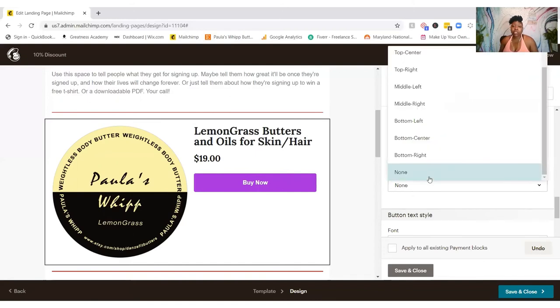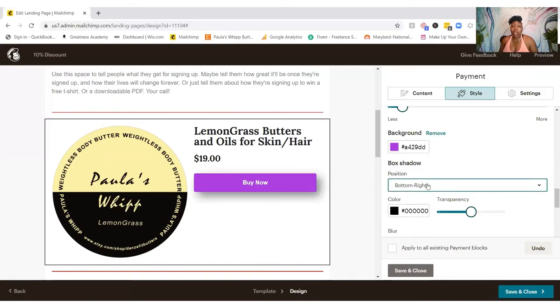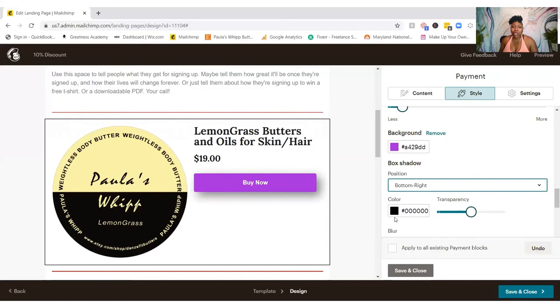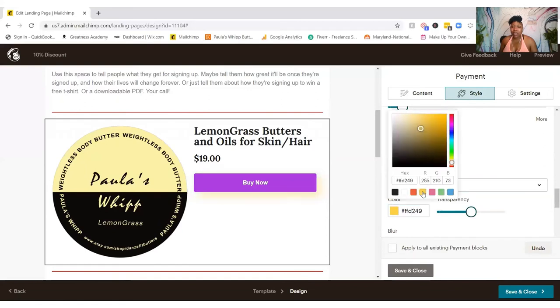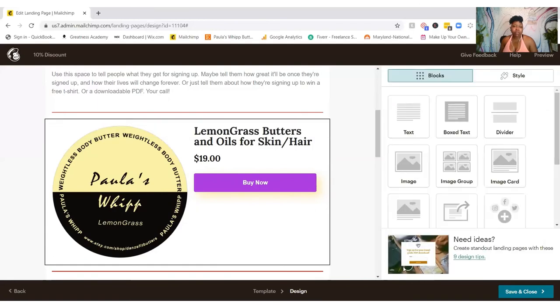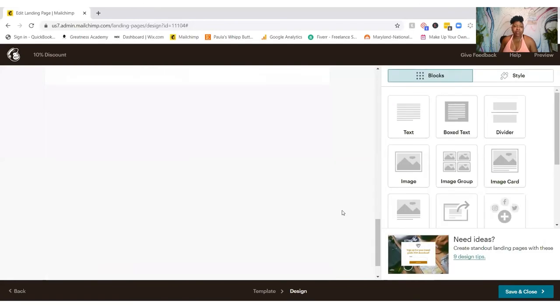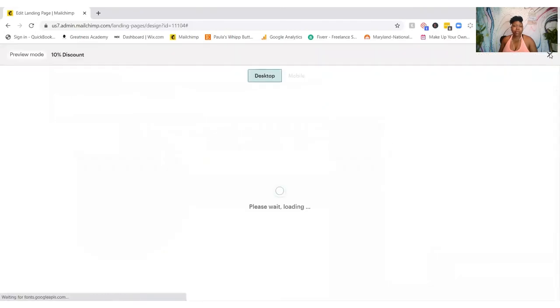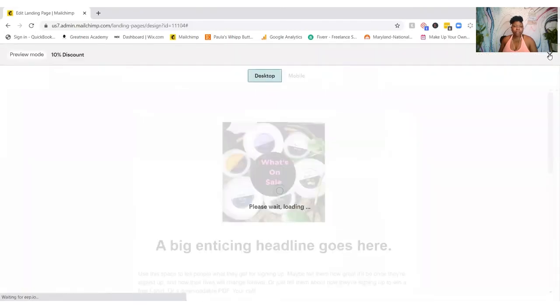You can change the position to like the bottom right where there's a little bit of a shadow box. You see how we got some shadow in here, and it's a little cute. We can change the color of the shadow box to here so that it matches the lemongrass. So you can do a lot of things with this, right? And then you can preview it. So we're going to preview what we did.